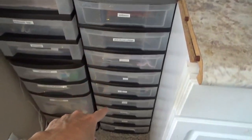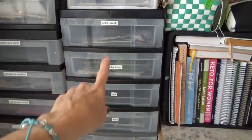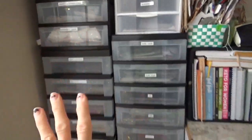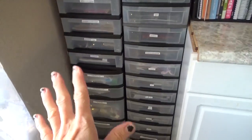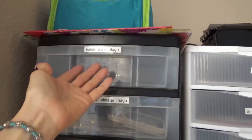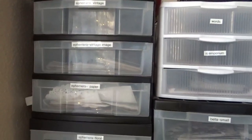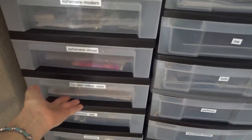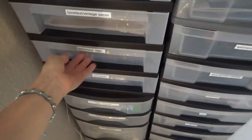This is two and maybe two and a half iris cards stacked up on top of each other. This one is actually two separate ones. You can tell where they're different right here. But that helps a lot. And they're secure because I have them kind of wedged in here between the wall and the countertop. But yeah, so I just have, let's see, ephemera. I have vintage ephemera, vintage images, vintage paper, floral, modern type stuff, just regular images, book text, tags.